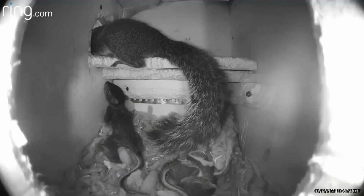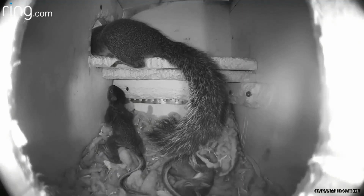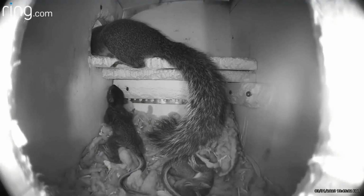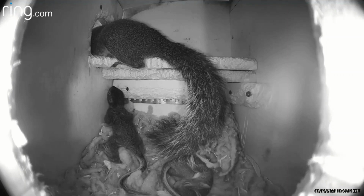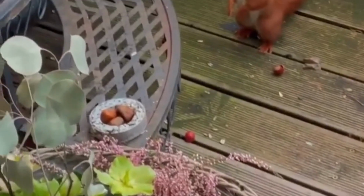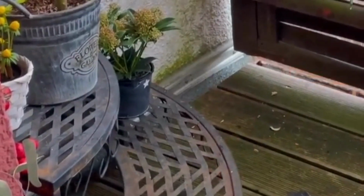Do both parents care for baby squirrels? No, both parents do not care for baby squirrels. When it comes to baby squirrels, both parents typically care for them until they are able to be independent, typically around 10 weeks of age. However, the best chances of survival for a baby squirrel are when its mother takes care of it. This is because mothers are able to provide the best care and nourishment for their young.